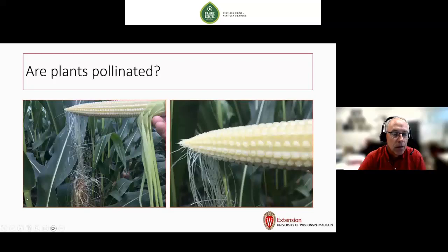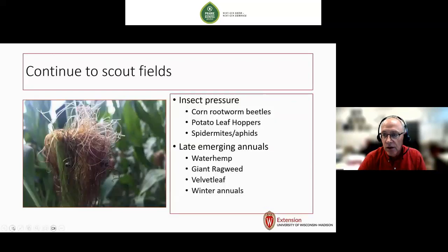Yeah, thanks. So we'll continue to scout those fields. I think that's where we're not to the finish line yet. So there's insect pressure out there yet. We got corn rootworm beetles, we got leafhoppers in alfalfa. Cover that in a minute. Some of these spider mites and aphids, they like drier weather. So anytime we have a change or some abnormal weather, there's always another pest that's opportunistic, and we'll move in for that. So keep eyes on that.